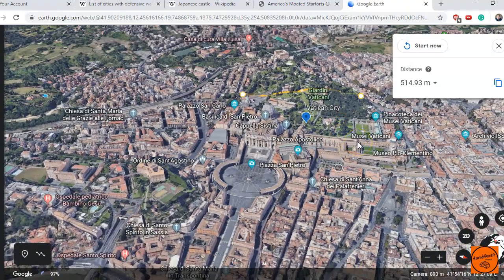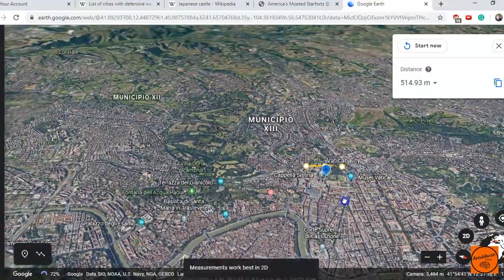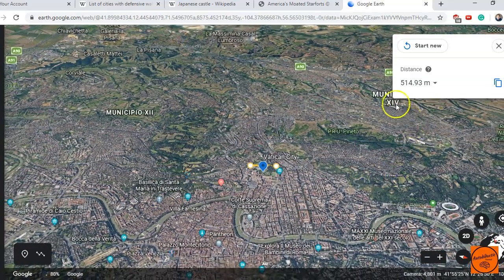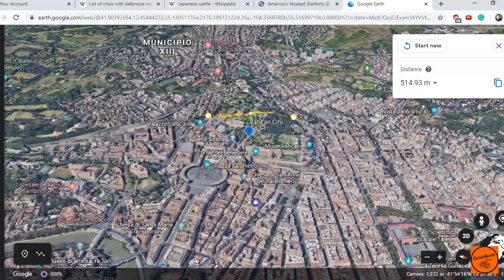And as I said, Rome itself used to be walled as well. So obviously we've got massive urban sprawl at the moment. But if you get up to Rome, there's a wall around Rome as well. But I just wanted to show you that one, the Vatican City.